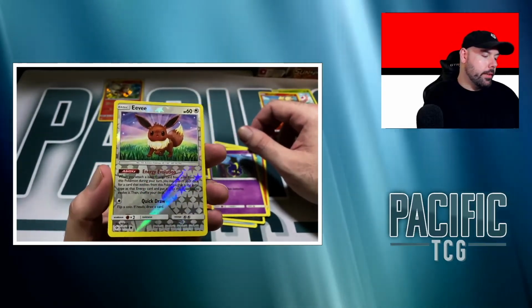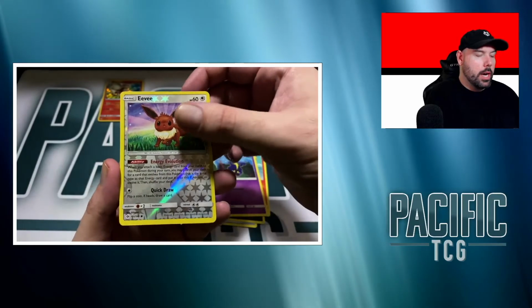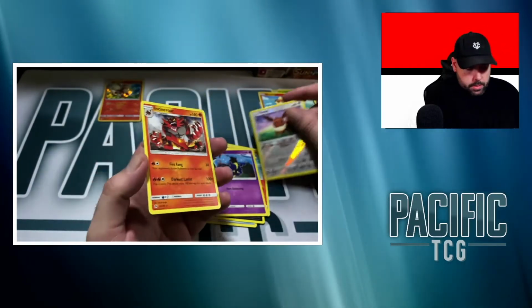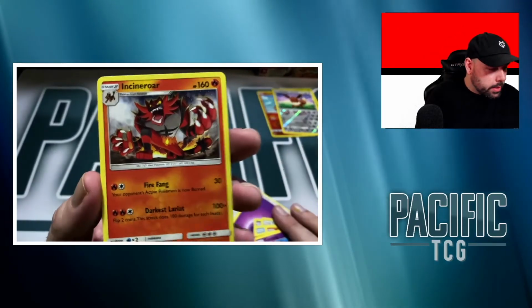Ooh, I like that. I like that. And for our rare, an Incineroar, regular rare. All right, nice card. Like that art.